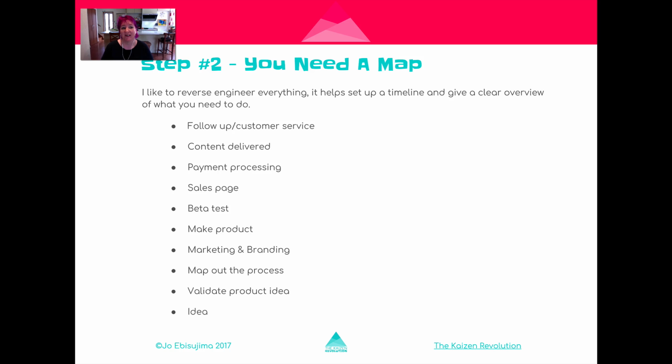So step two is that you need the map. Now, I prefer to reverse engineer everything because it helps you set up a timeline and it gives you a clear overview of what you need to do and how to get there. So this is kind of in reverse order. So first up, you need to think about follow-up and customer service.